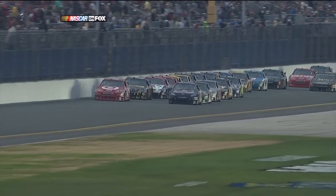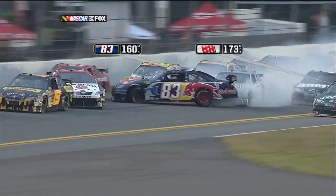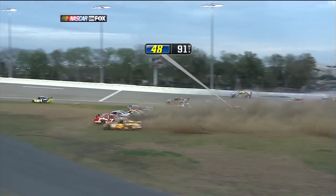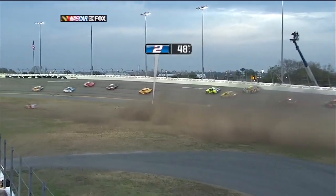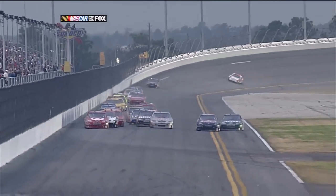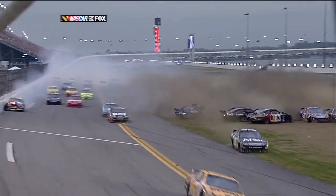Now Vickers makes a legal move coming down to block Dale Jr. But instead of blending in, Junior caught the back end of Vickers' Toyota. And of all the cars in that crash, you have to feel for Kyle Busch. He had led 88 laps, far more than anyone else today, but his number 18 is junk. Just all of this uncalled for, mainly with 75 laps to go in this race.